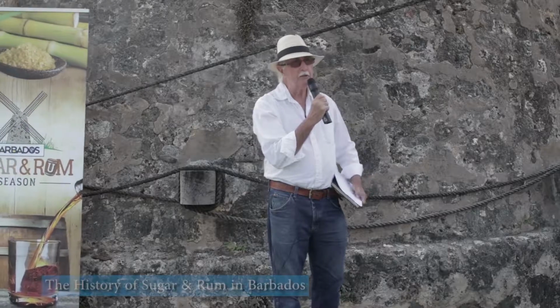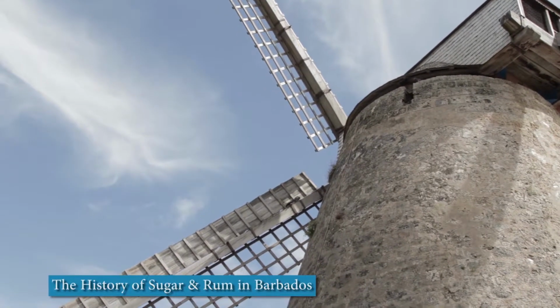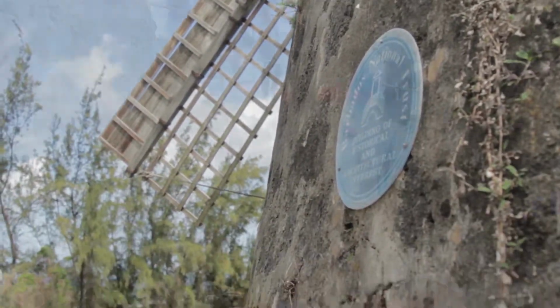The title, as you've heard, is Sugar and Rum and the Tale of Two Colonies. And the two colonies are my beloved Barbados and the Carolinas. Now, the history of rum begins, of course, with the history of sugar. When sugar was introduced to Barbados in the 1640s, it was very bitter with its history of slavery and sweet with its history of profits for the island.